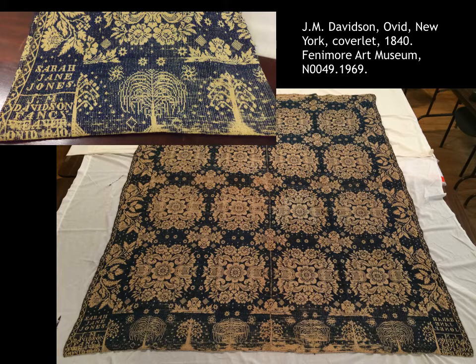As textiles in general became less expensive, the coverlet was still an individualized good only attainable by some. The fancy designs and the ability to add a name, date, and location to the coverlet patterns made them special and desirable.